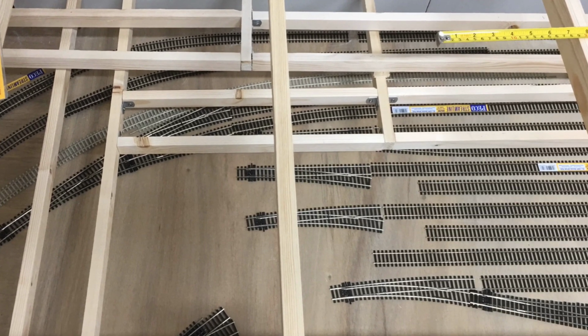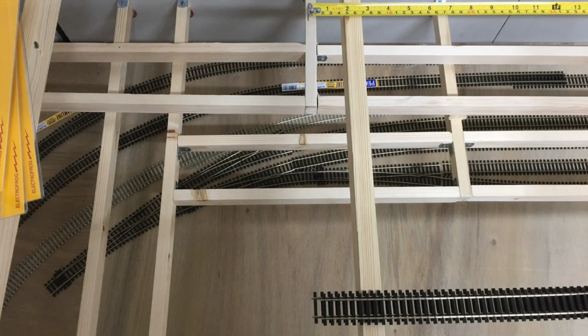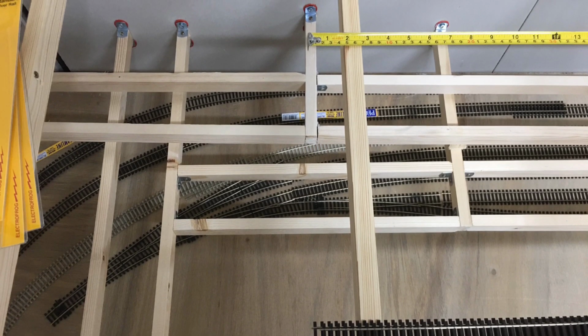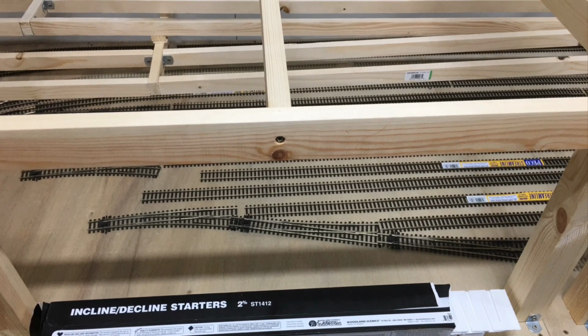There's a lot of work here to make sure that the radii of the curves are not too tight, and there are also further sidings that were looked at the very back of the layout on this section as it comes off the removable baseboard section.